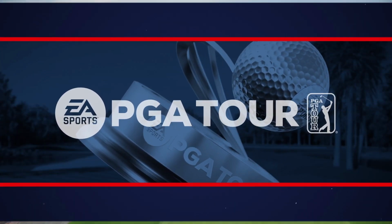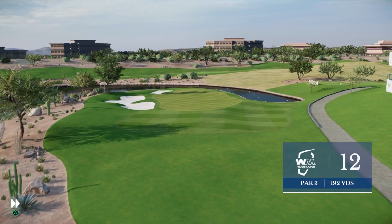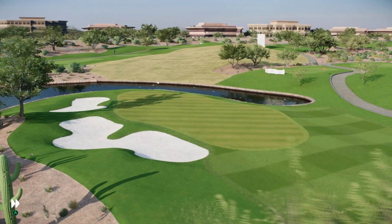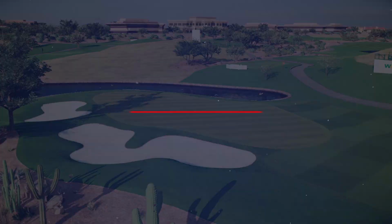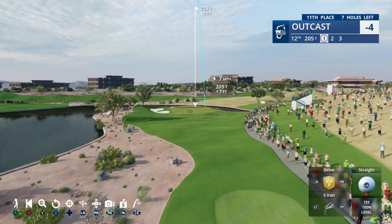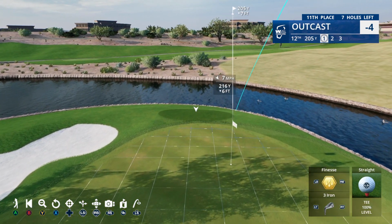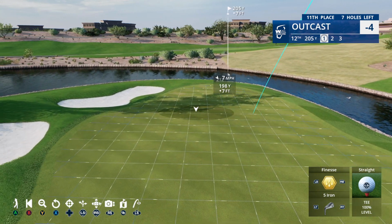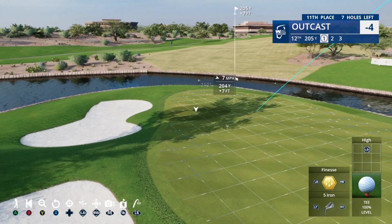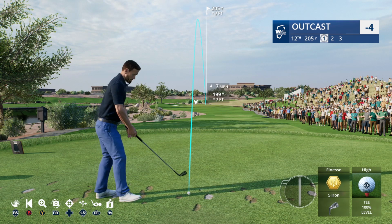Arriving now at the beautiful 192-yard par 3, 12th, featuring a peninsula green with water hugging the right side and two deep bunkers protecting the left. Finesse shot. Going to drop to a 5-iron there. Going to do lots of spin. Angle, I would say we're gonna drop it around here.